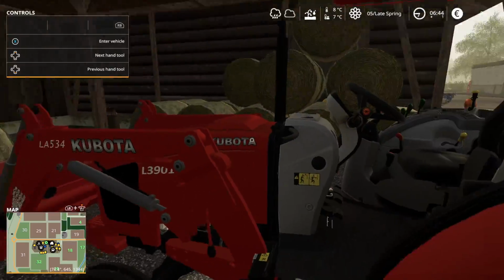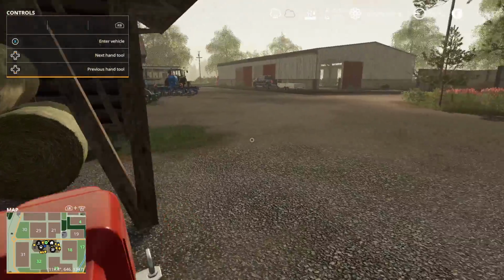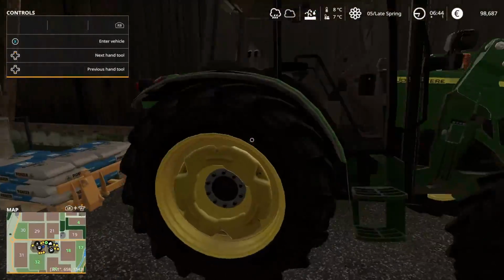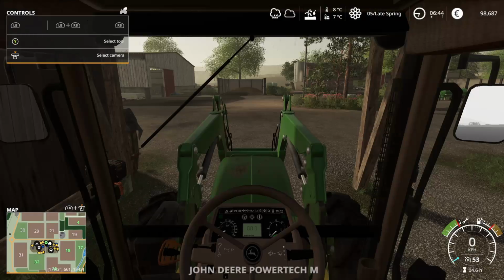Okay, next job. Let's get some TMR in for the cows, for starters. Do we have the weight on? No, we don't. Perfect. Alright, so we'll grab that.